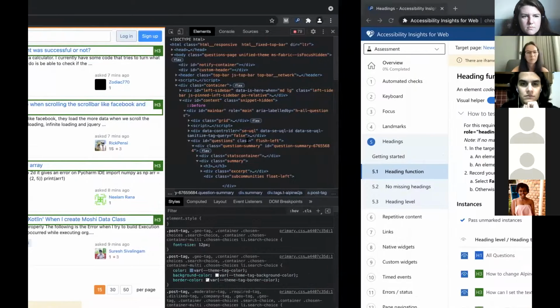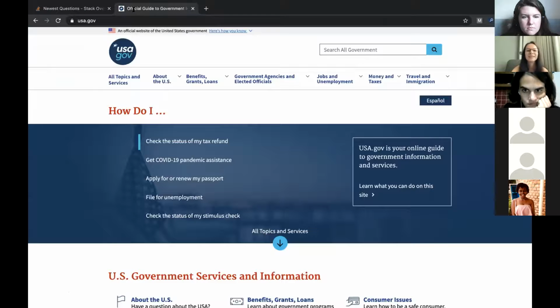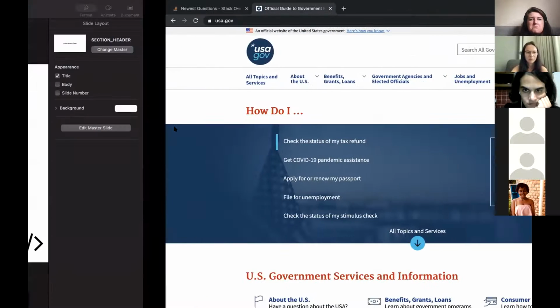Maybe there's some improvement you could make. I will also show you a website which is more accessible than Stack Overflow, and this would be the US government, which requires the W3C consortium guidelines. When doing a fast pass on this one, you can see that they failed none, and they have a 100% accessible website. Yeah, this would be it.